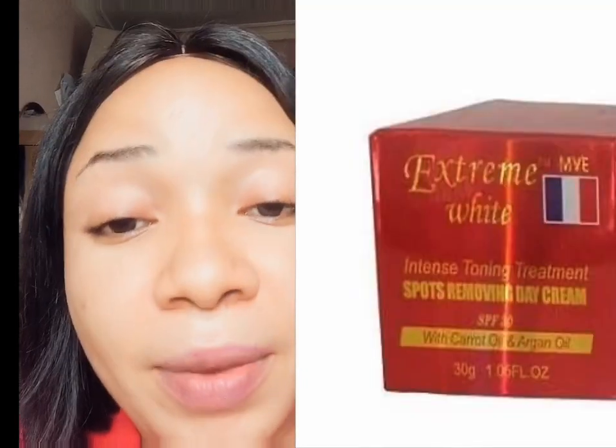First on my list I want to talk about is the Extreme White Cream, the day cream. You can use Extreme White Day Cream as a day cream. Yes, it will clear your spots and lighten your face. Then you can also use Skin Doctor Face Toner. Skin Doctor Face Toner is also a very good product to use on your face. You can pair it with the Extreme White Cream.